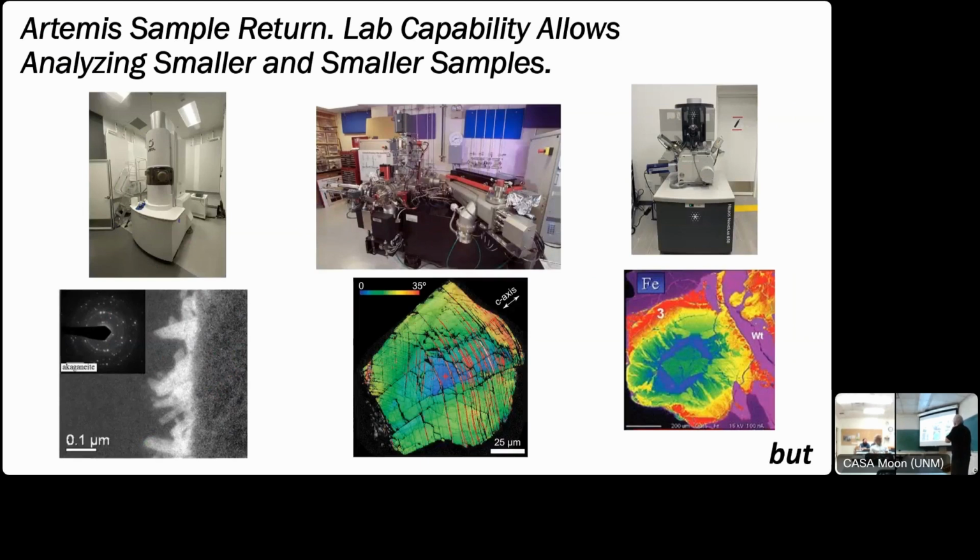Compared to Apollo, technology has increased considerably with regards to being able to analyze smaller and smaller samples. This is illustrated here. The TEM at the University of New Mexico, one of the TEMs, is in the upper left-hand corner, and the diagram below that is a TEM image of some akaganeite and lawrencite, which are volatile elements that occur in a rock called rusty rock, but it allows us to identify and look at the nanometer scale.